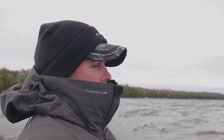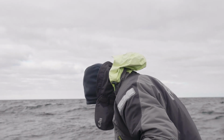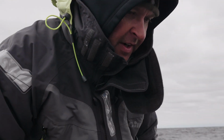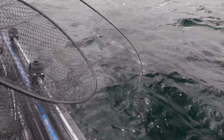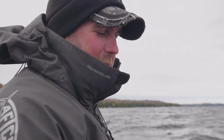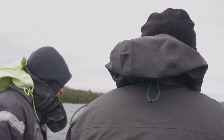There's one. Yeah, this one feels a little better. Spot lock. All right. Feels like a good one. A good one? Come on, be a big one. Lucky for me, I don't have to be on the bow either. Coming behind you. Yep.